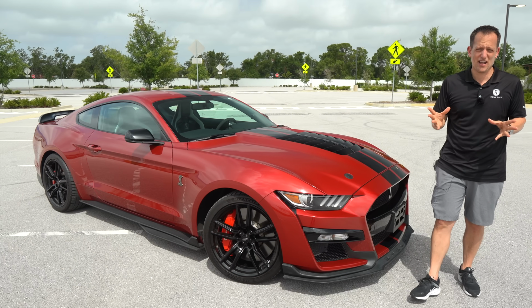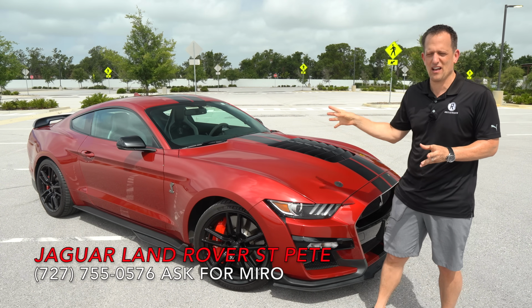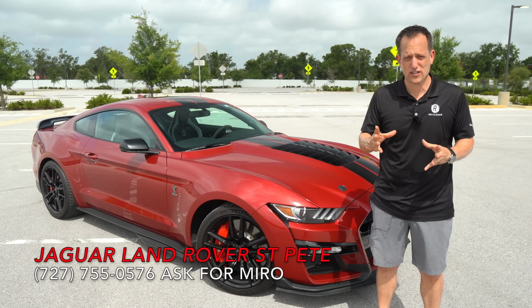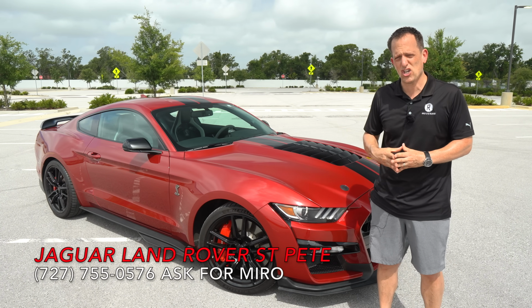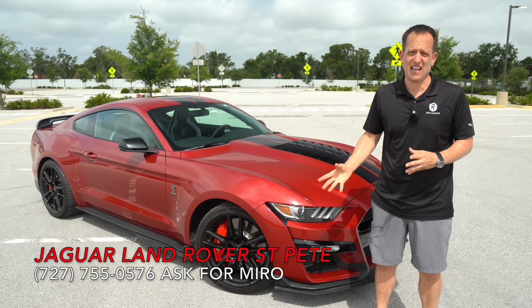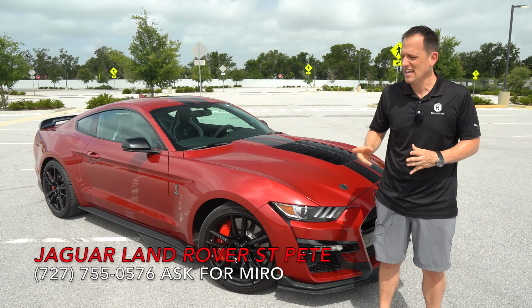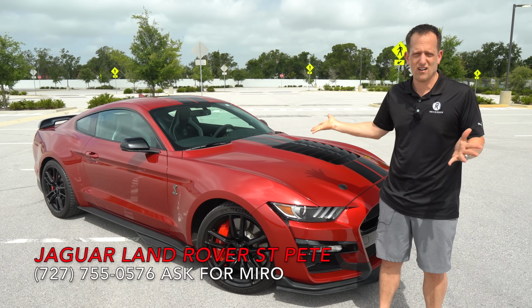All right, guys, it's been another rip-roaring, rapid red kind of day. Love this color, love the name. Definitely got to thank Miro and the rest of the crew getting us this 2020 Shelby GT500. Let me know what you think. Out of all the Mustangs since 1965, not counting the Mustang GTD, is this the greatest performer of all time?